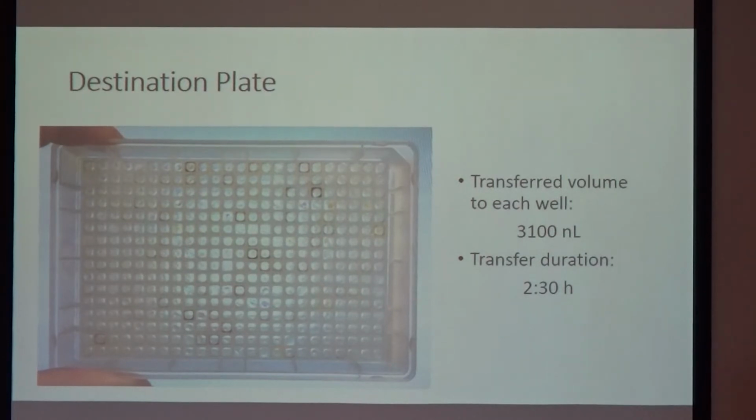And this is the catalyst which at the end is being added. And this is a picture of our destination plate. What we transferred was 1 microliter for each starting material, and 100 nanoliters of catalyst, which is 10% catalyst. Since we are transferring a large amount of solvent, because this machine transfers 4 nanoliters at a time, it took 2.5 hours.